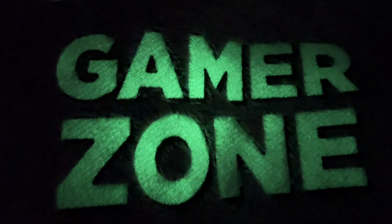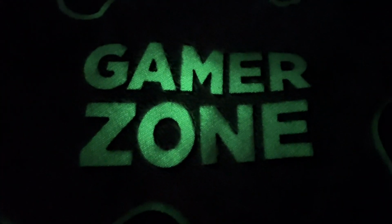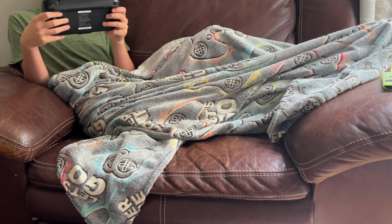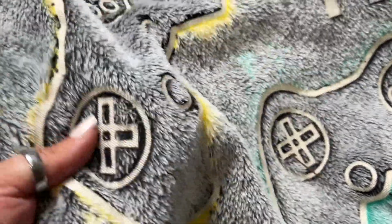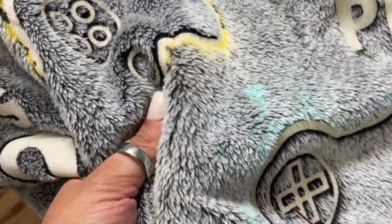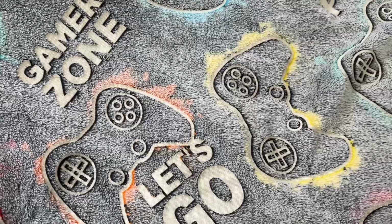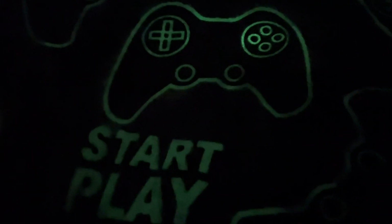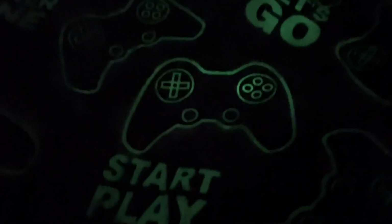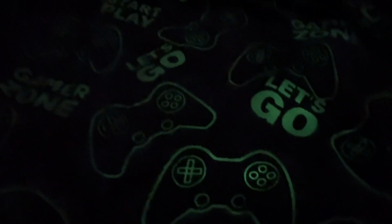If you're looking for a gift for the gamer in your life, this blanket from Liderstar is an awesome option. Who doesn't love a blanket, first of all? This one is incredibly soft on both sides, but the bonus with this blanket is that it glows in the dark. So it's got all of these cool sayings and controllers on here in different colors. And if you expose it to light or even to the UV light that comes with it, every single one of these things glow in the dark.